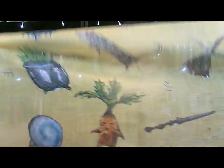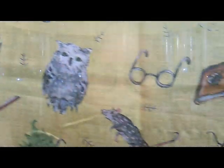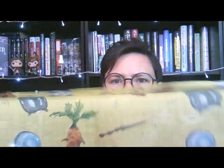It is yellow, and we've got a cauldron, we've got a mandrake, we've got a prophecy globe, we've got an owl, glasses, a rat. Turn this stupid fat rat yellow. A wand. So many fun things. I quite like this.